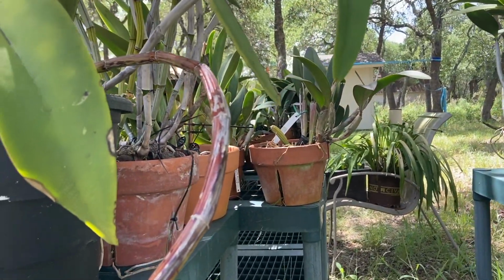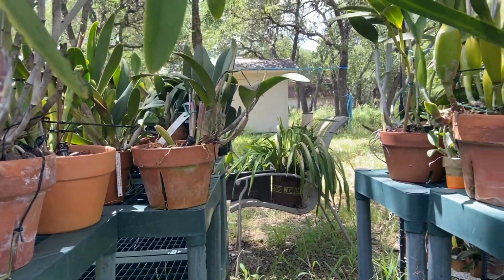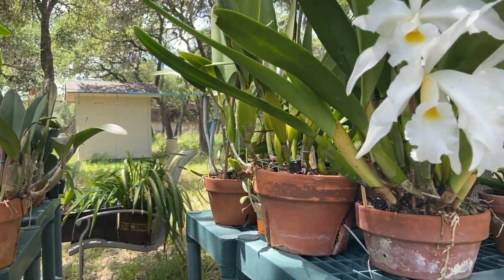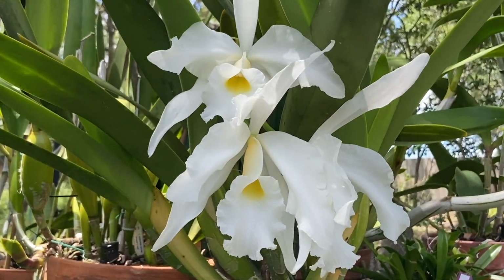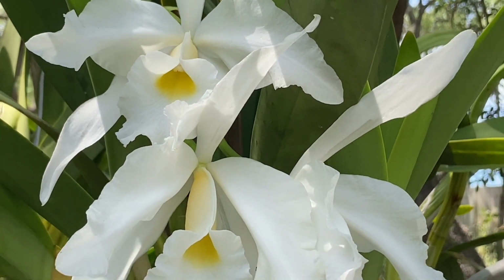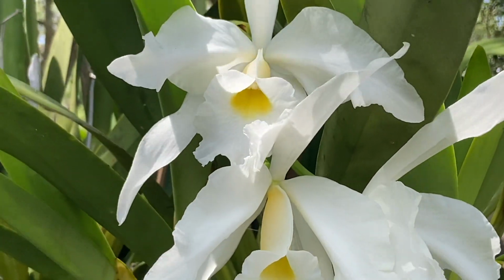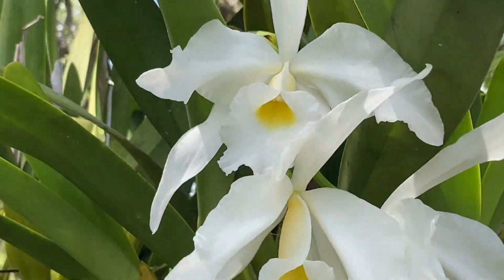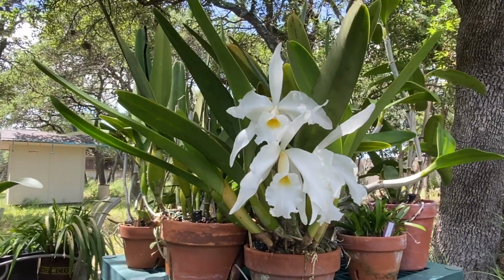Again, another view of the Cattleyas, kind of from ground level here. Let's see if I can zoom in on the Callistoglossa right as the sun starts shining quite a bit on this one. Beautiful, smells great. Just wish it put out more flowers. I don't know how to make it do that.